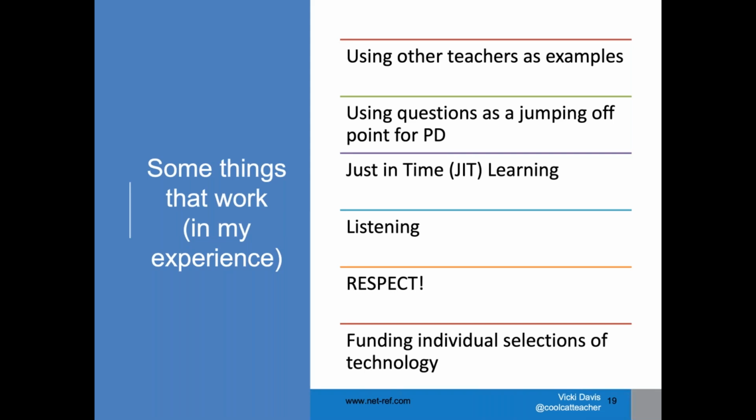Respect your teachers. I can't say this enough. If you don't respect your teachers, don't be surprised. Teachers give what you give them. So just respecting and enjoying and loving those teachers, for lack of a better word. I do love the teachers I work with. And then I also think it's awesome to fund individual selections of technologies.